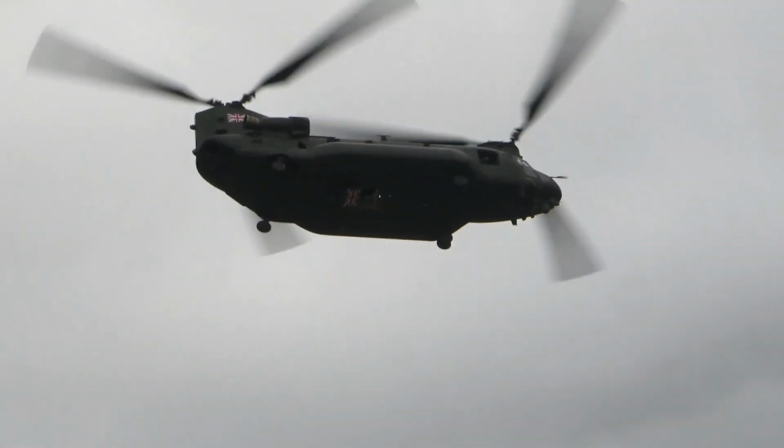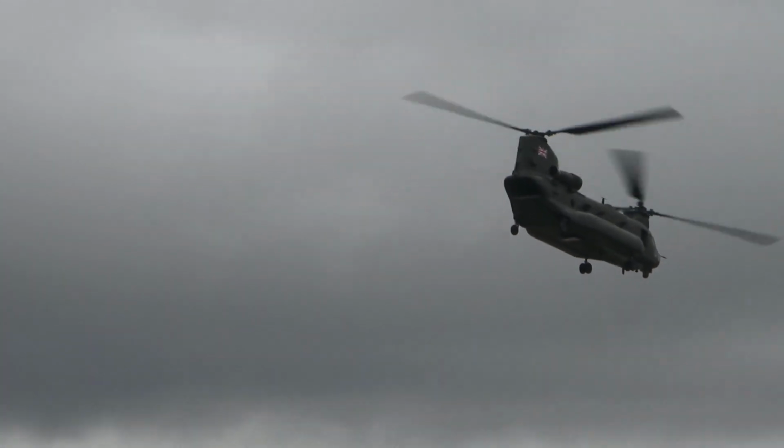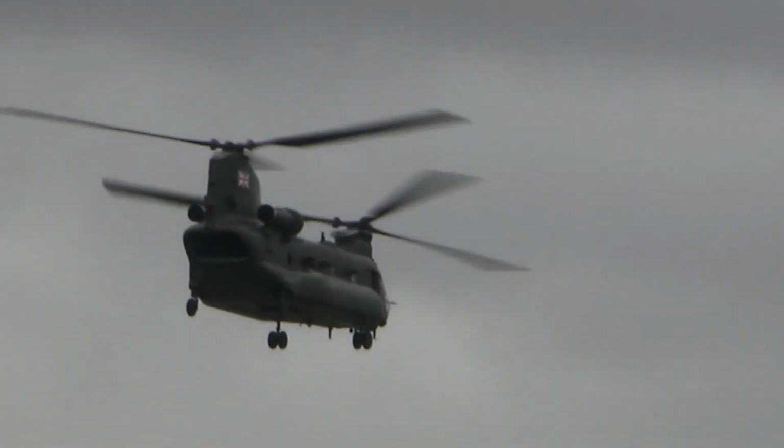As the Chinook sets past the drone, you can see the team's number two crewman looking out the starboard window. Please give Fabian, our French exchange crewman, a wave.